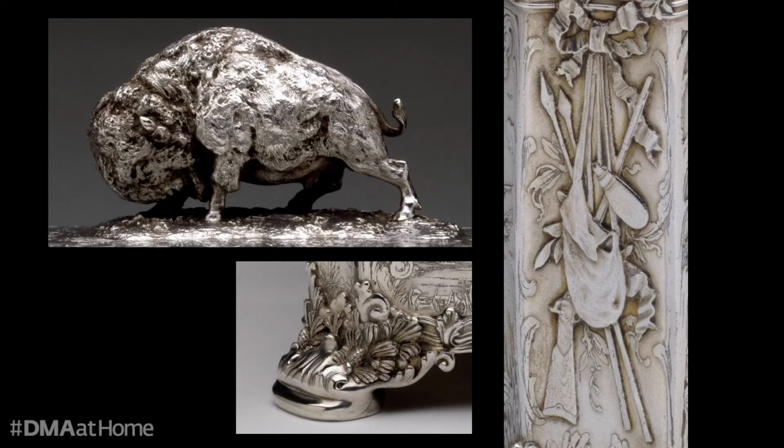The details along the edges, including this sporting equipment that we see here, which is featured at each corner of the humidor, are made by chasing. Think of it as using small tools to push the silver around to create raised designs, as opposed to carving, which would involve removing material to create raised designs. Notice how these sculptural forms catch light and shadow, giving this object an incredible tonal range. I'm particularly drawn to the feet of this humidor, which recall bison hooves.